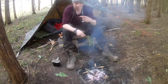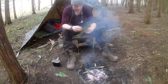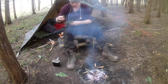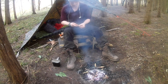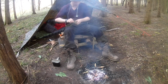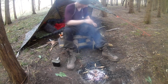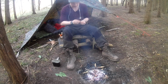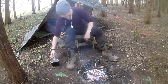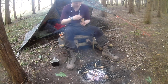Yesterday, when I was cutting off the limbs of that spruce tree to find the fatwood, I plucked off a couple of needles. So this is a red spruce, and I'm just going to take off a little chunk. I'm just going to bend and break the needles a bit, then drop it in my hot water. Let that steep for about 10-15 minutes while I enjoy breakfast.